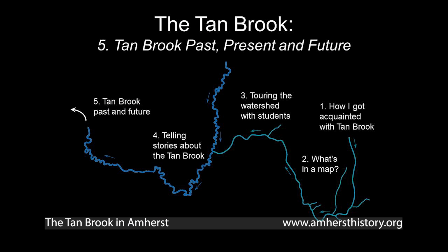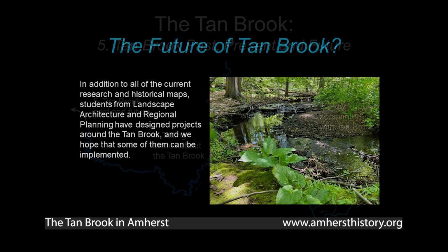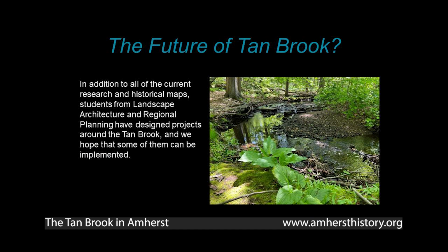All right, so where am I? Now I'm going to head into the future of Tan Brook, thinking about the future. This is one of my favorite spots on Tan Brook, back there in the section in the back. And I just think that we could make better use of some of these theses, both the students who have done these theses as well as some of the folks in facilities at UMass for the properties that are on UMass that they're working on. They like the idea of talking to the academics.